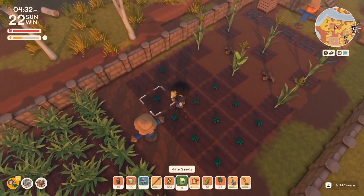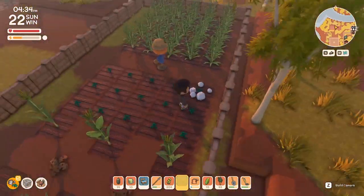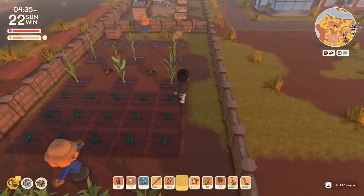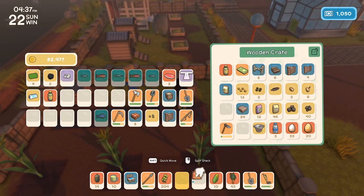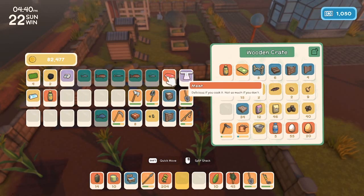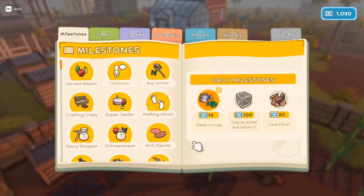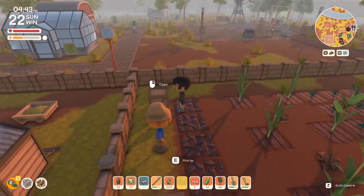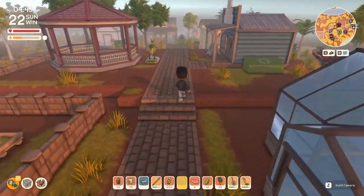Yeah, don't ask why I'm doing it this way. But, all right, there we go. All nice and done. You can go here, and let's see. Oh, I can use this in order to finish it. No, I'm supposed to be cooking up fruit, right? Yeah, cook two fruit. So, cooking up meat isn't going to help in that circumstance.